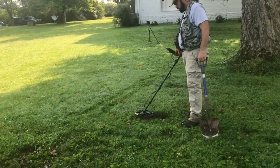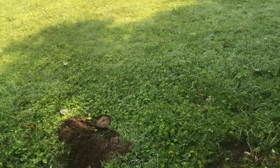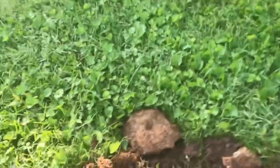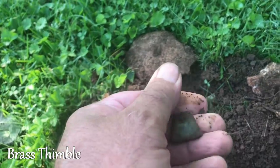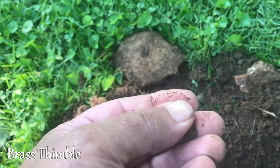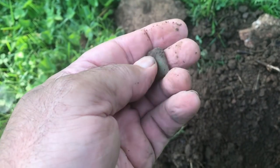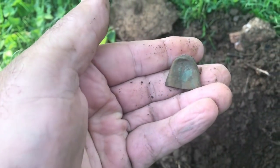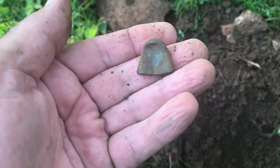Facing something there. But over here, got a brass thimble. That's an old thimble there. Brass. Decorative up here at the top.